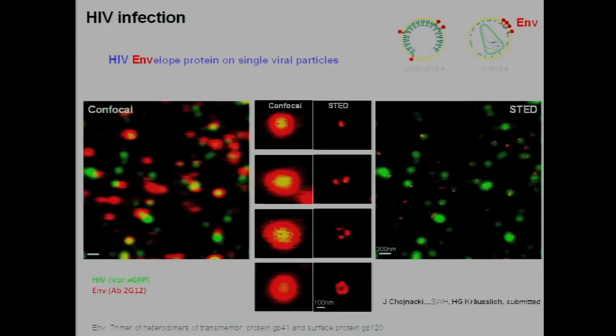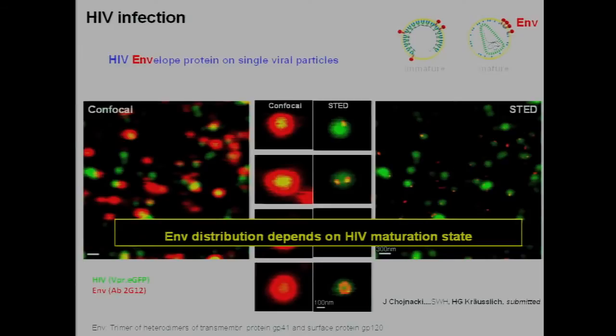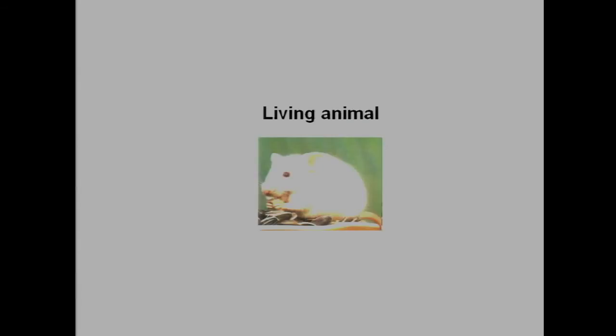And in fact, as it turned out, by doing the parallel biochemical experiments, this distribution of this Env protein correlates with the maturity of the HIV particle. So to cut a long story short, in order for the HIV particle to infect the host cell, it has to grab all these Env proteins in a single place to be effective in entering. So this is a kind of insight gained on the mechanism of infection of HIV. Now, you've seen now living cell, viral particle, and so on.